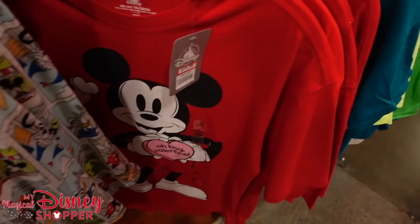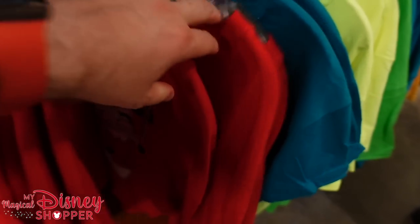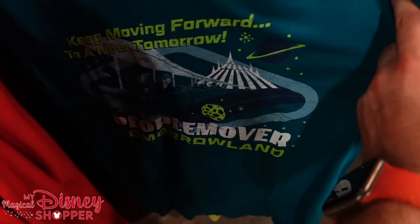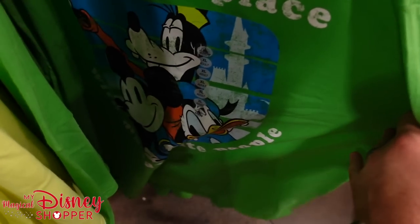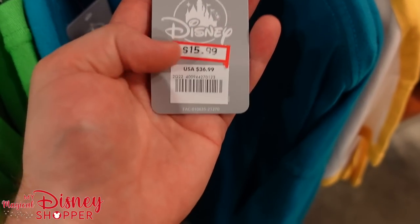A few other shirts in this area. We have this red shirt for $14.99, in extra small, medium, and extra large. We have the People Mover shirt in small for $14.99. More of those, saw a bunch of those. We got this awesome green shirt with Mickey on there. They're all hanging out by the castle. That's only $7.99, and they have those available in extra large. They have a Judy Hopps shirt here from Zootopia. They have that at $15.99. It's medium and large, and an extra large.